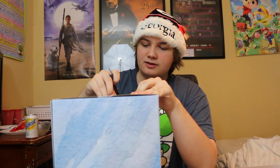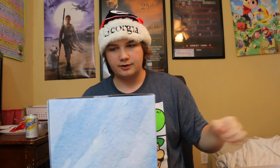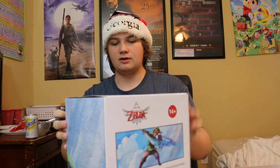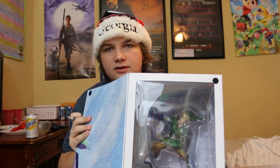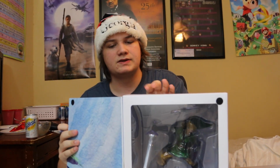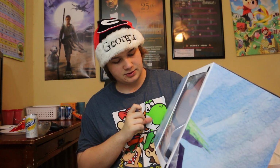I didn't see any within a radius of 100 miles of my local GameStop, so I ordered it online and it took a bit longer to get. Oh, here we go. Here's something that I didn't notice. You can actually open it up and see the figure inside there, if you can see that. There you go. So if you don't want to open the case, which we are for today's video, but if you don't, you can just flap it open and show people.